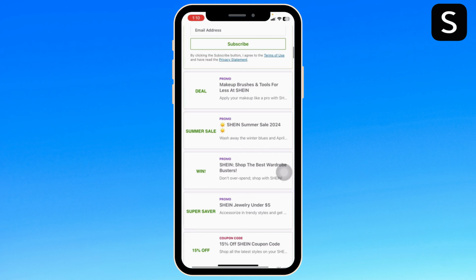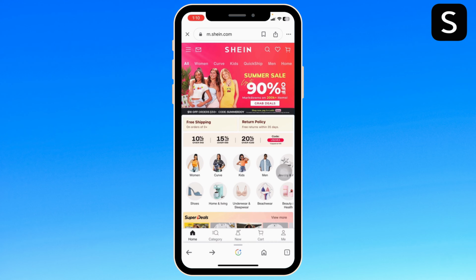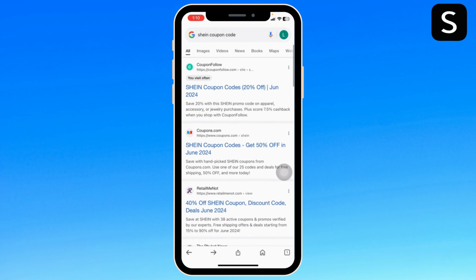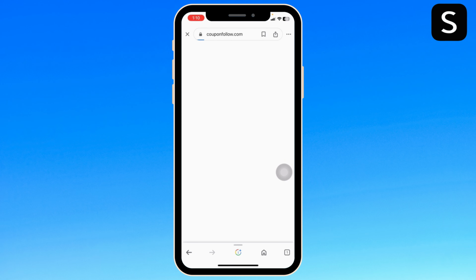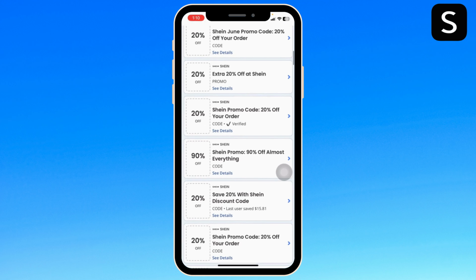Also, you can try out other offers, as in this website, you're going to find tons of offers and deals for Shein. Head back. You can also go through this one website, Coupon Follow, as in this website as well, you're going to find tons of offers and deals for Shein. So this is how you can easily get a working Shein coupon code.